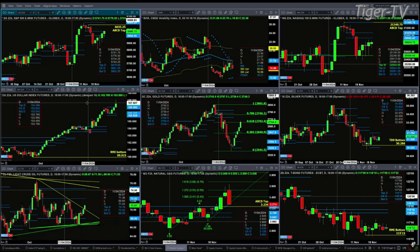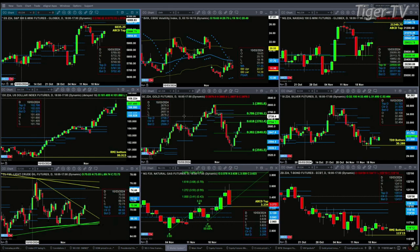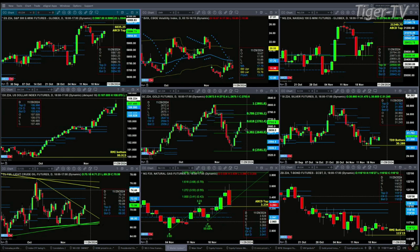U.S. dollar index trades above the top of its daily profile. A close today above 106.99 is going to suggest that we continue to rally. You've got gold that's made its way up to the 0.68 retracement of its last leg down. It's traded above profile resistance. A close today above 2702 would suggest a move to 2746. Silver is consolidating inside its daily profile, supported at 30.02 and resistance at 31.76.